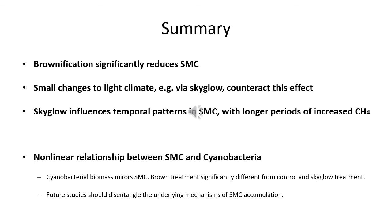Furthermore, while we can't say anything definitive on the underlying mechanisms of the light-driven differences between the treatment groups, significant differences between cyanobacterial biomass reflecting the surface methane concentration differences between treatment groups does serve to inform future studies as well as current literature on the topic of the oxic methane paradox.